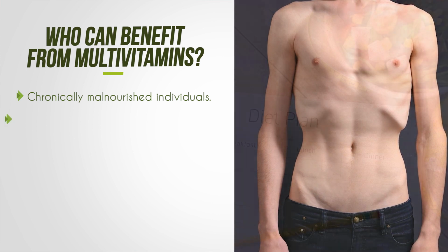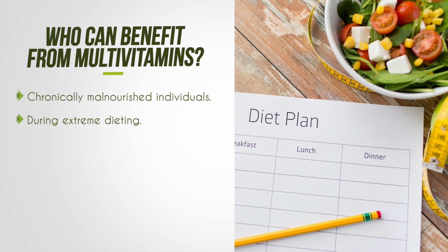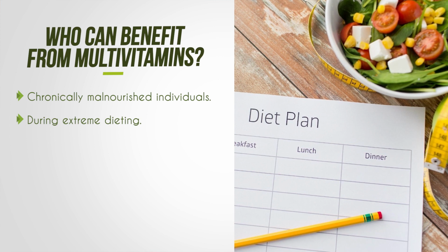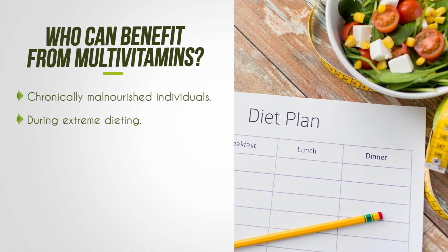In addition, during extreme dieting, when the individual is preparing for a competition or is undergoing severe dieting to drop body fat, this is a time when multivitamins can be beneficial if they're not getting enough of these nutrients from their diet or from food intake alone.